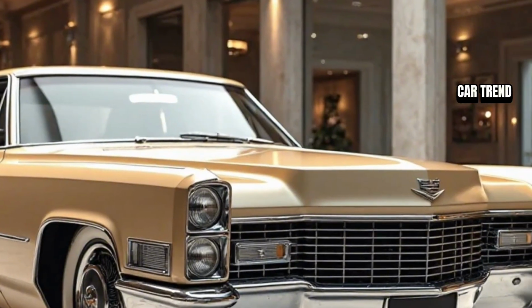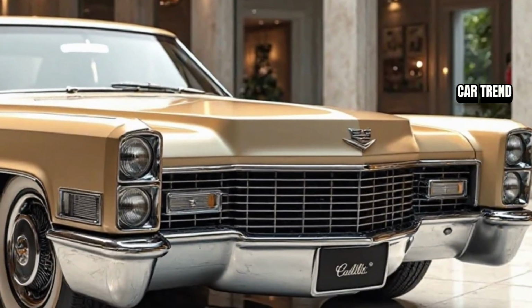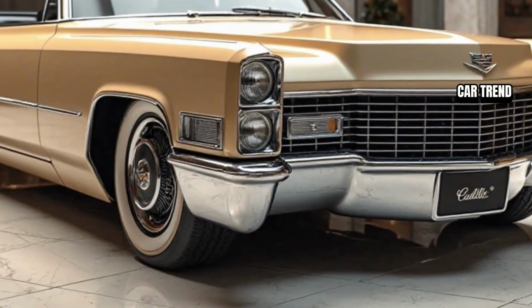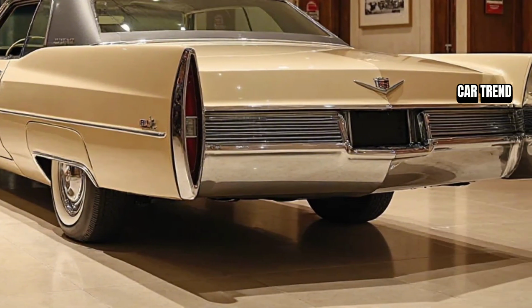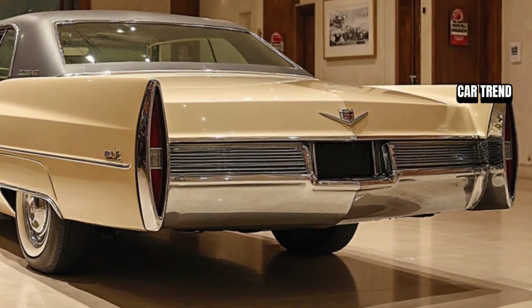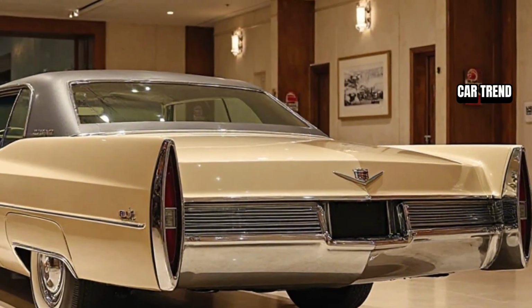So if you're someone who loves old-school Cadillac charm mixed with modern muscle and elegance, the 2026 Coupe DeVille might just be your dream car. It's big, it's bold, and it's back, and it's ready to rule the roads once again.